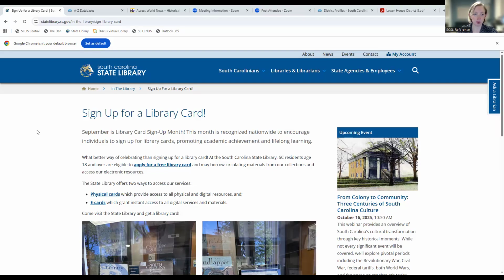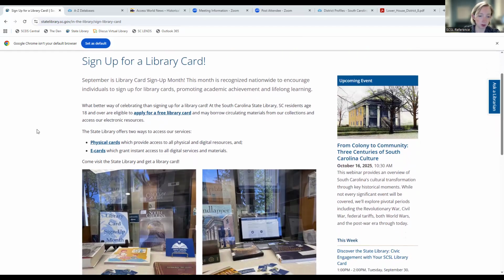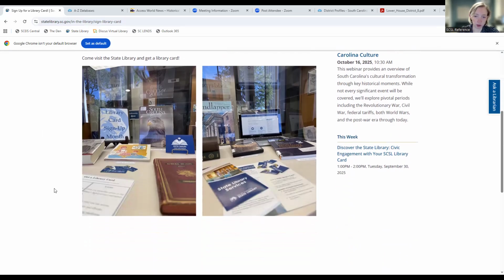There we go. Okay. So we are sharing our area of the website where you can sign up for a state library card. It's free. We'll never charge you any sign-up fee or anything like that. You do need to live within South Carolina, and you do need to be ages 18 and older. That is because we do not have a lot of things aimed at children, and so most of our materials are for folks who are doing research for non-juvenile material.